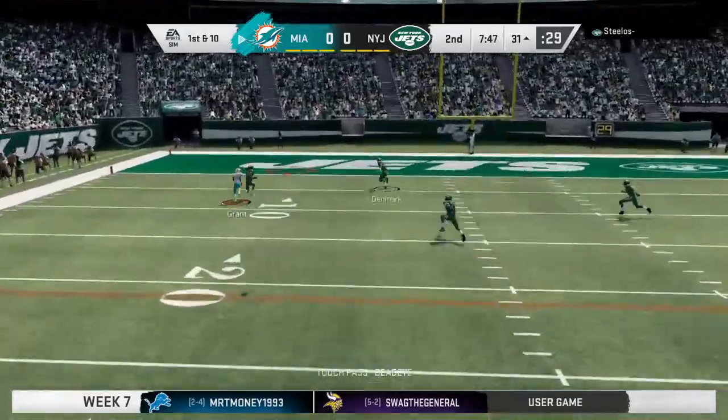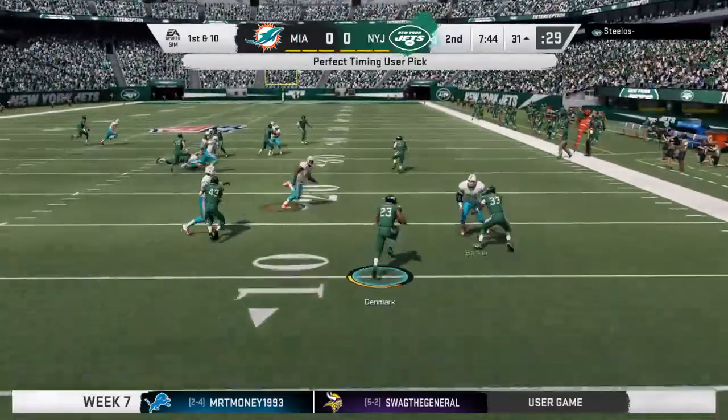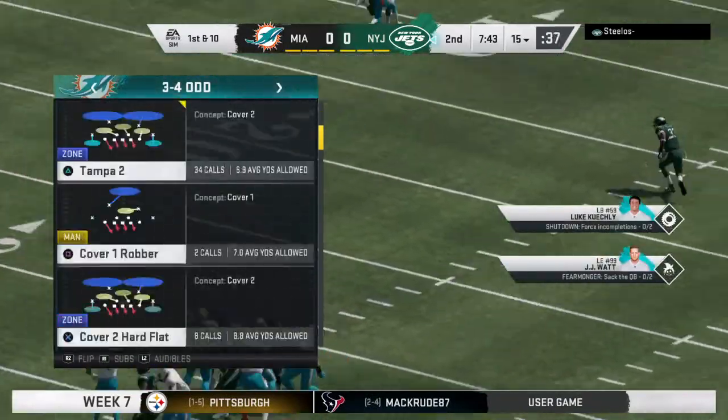Throwing to start the drive. Cannon. It is intercepted at the goal line. Able to get there and pick it. And the return will stop them well inside their own 20 at the 15-yard line.